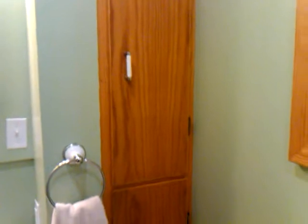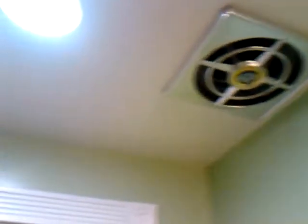Here's our new closet. Our closet handles, built-in closet, towel rack. We went with the white all around. There's the mirror, far wall, my timer, and our fan and ceiling, and recessed lighting throughout the ceiling.